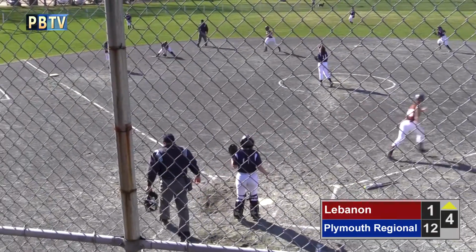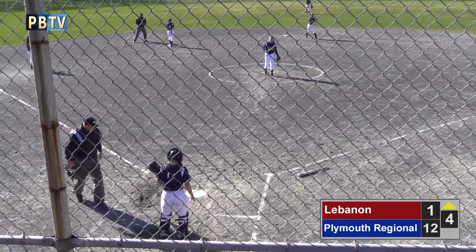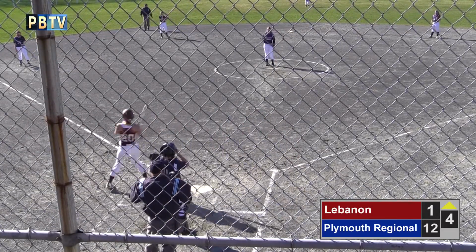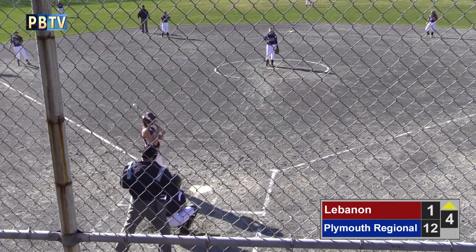As the hit goes to the shortstop trying to make the play, and she'll just hold it. So Jackie Gomer is unable to trap the ball and make the throw. So we have Lebanon runners at first and third. You got to get it out of your glove. You can't waste time like that.